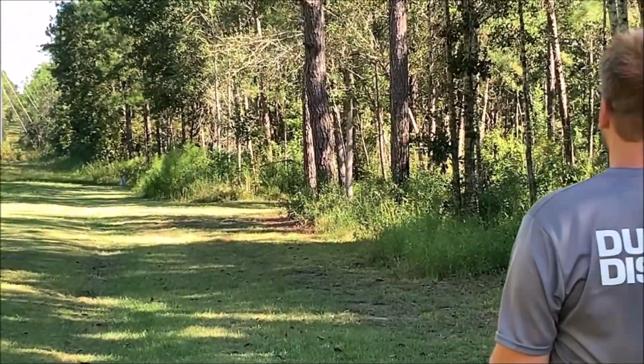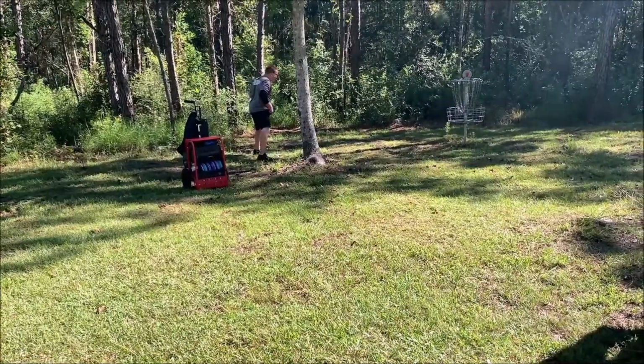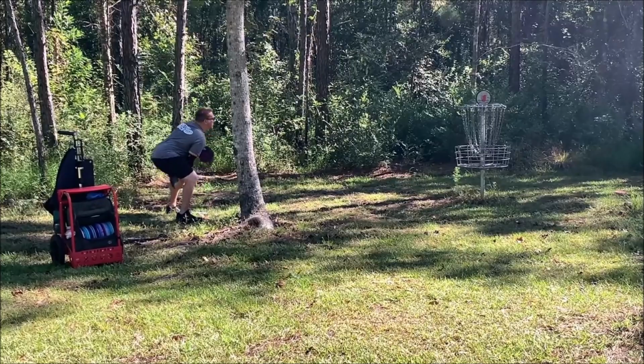And I'm able to do just that. I hit a tree, but it was right next to the basket, and so I had a very easy tap-in, as you can see here. Pretty easy to go ahead and get the par here. I think I'm still sitting at around even par or so.